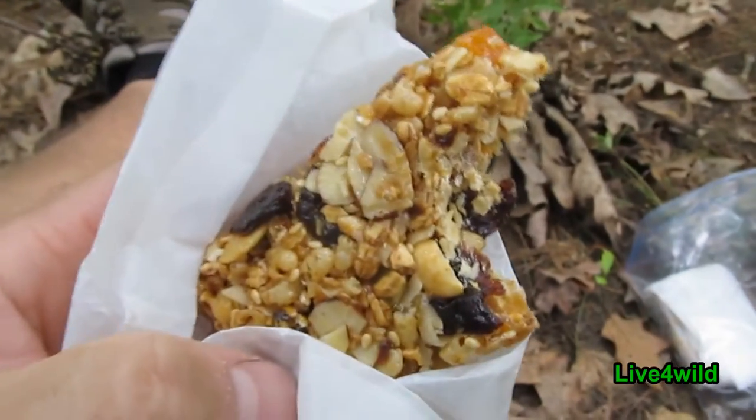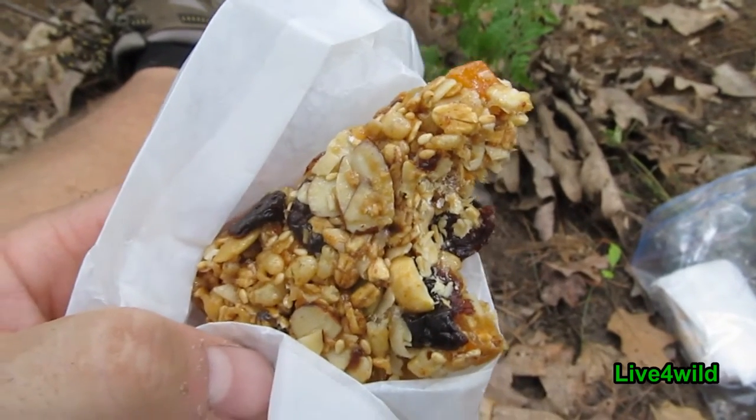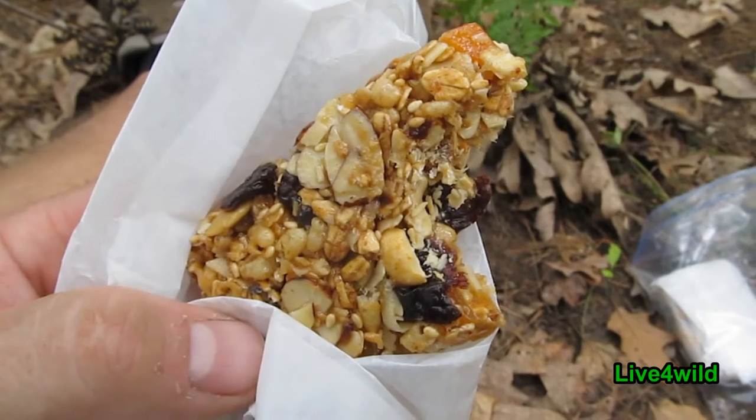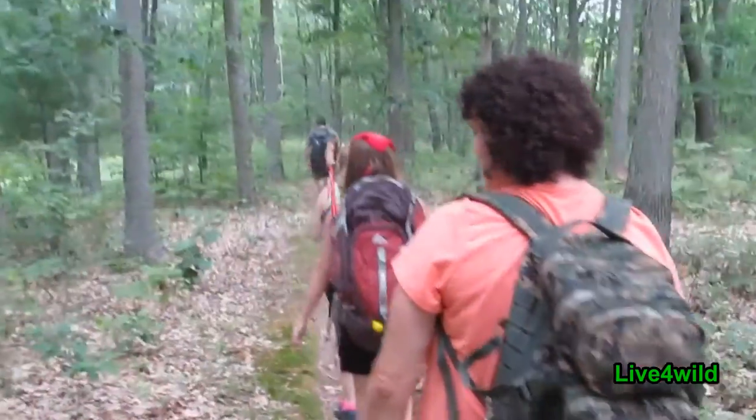As you can see, I'm not a granola fan, but I love this. She's getting every last drop. Look at that. Like a bear eating honey.